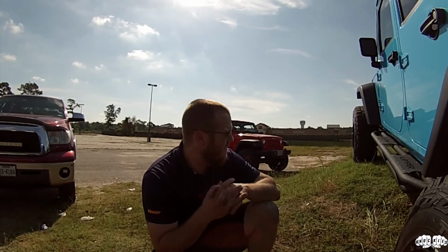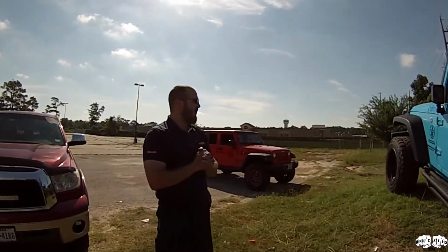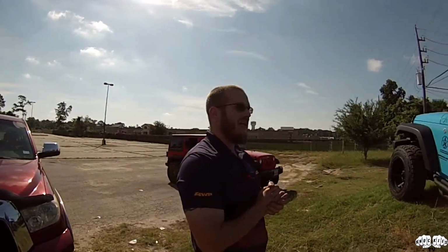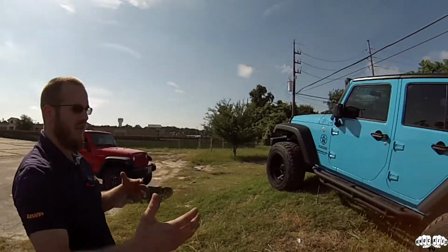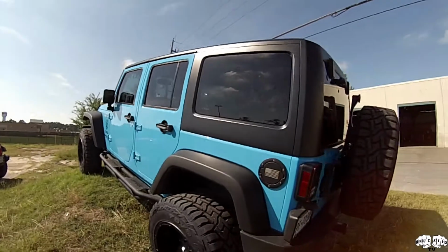And I think that's really all we did. The Jeep came out really well. I really like it. Has a good stance to it. As you can see, the 20x12 gives it a little bit wider of a stance. Yeah, it looks amazing, man.